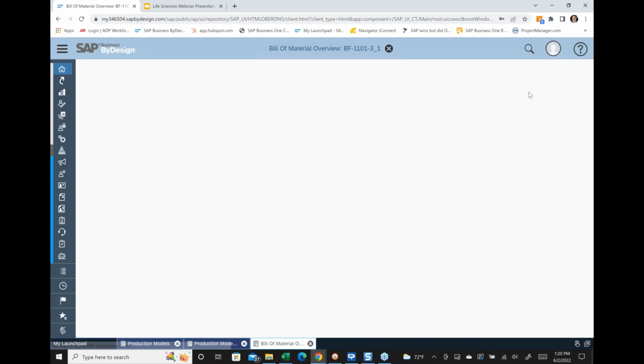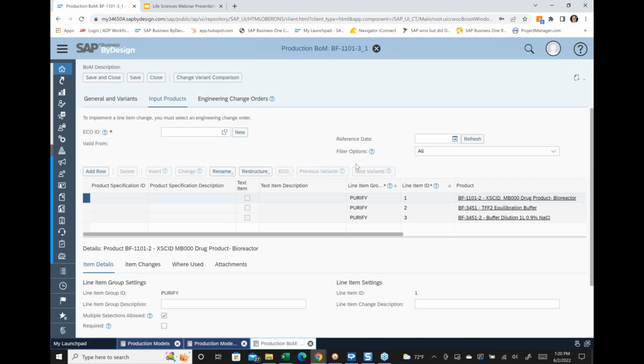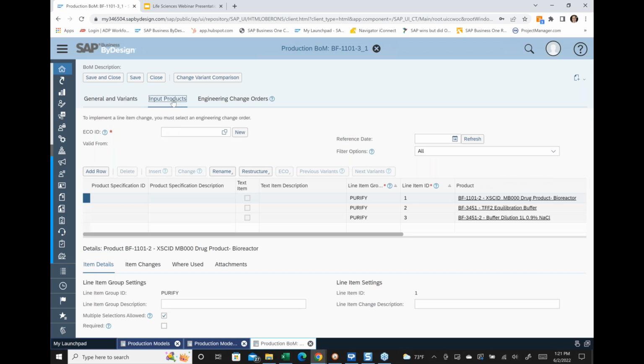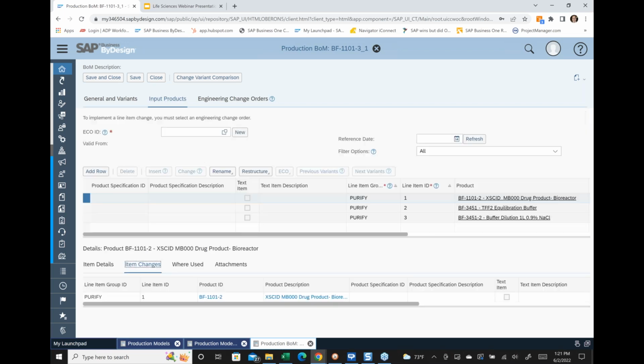Again, I'm going to click on the View All, which exposes the majority of the information to me. What you're seeing is, regardless of which screen I'm going into, I have a continuous, repetitive, same look, feel, same action that I can take. So on the bill of material, something I wanted to show you was the fact that I do have multiple variants. So I can have multiple variants of the same bill of material. In this case, I have one that I created, and I have a second one that is undergoing some process. I can take a look at what the input products are for that particular product. You can see any of the additional information about it, any of the item changes, and I have engineering change orders as well.